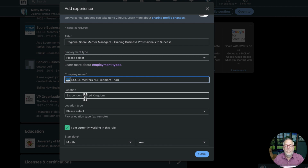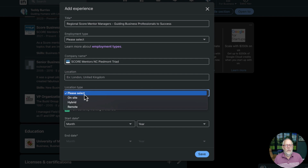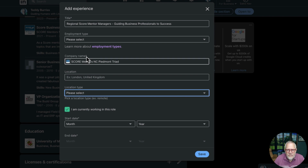My location, again, for me, it's not important. Maybe you want people to know that you're working in a specific geographical region or you're working in a specific country. If that's important to your target audience, then I would put that in there. Again, also location type, if it's important to your target audience for them to know that you're on-site, hybrid, or remote, you could put that. You don't have to. Again, anything that has an asterisk, you're required to put something in. Anything without an asterisk, you could leave blank.